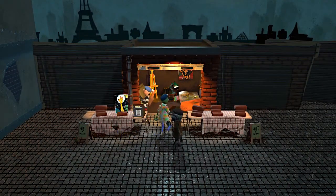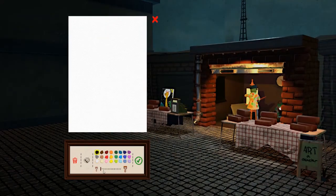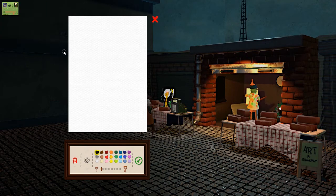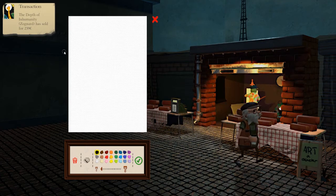Okay, now we're gonna have to power through a couple of paintings, because otherwise I'm never gonna actually get through this game. So, let's see. This one, okay, hang on. We're gonna, oh, yes. This artist seems to know their craft. Thank you. I knew somebody would start appreciating me, even if my chat would not do so.